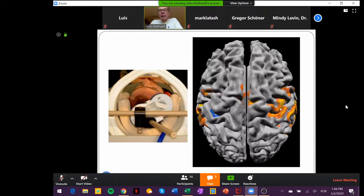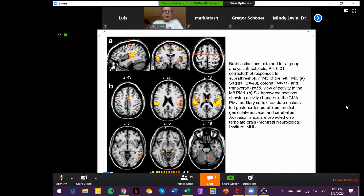However, stimulating here also activates other areas. This is the supplementary motor area. This is the premotor area here. The activation down here is in the temporal cortex, and actually that is produced by the click that the stimulus produces when it discharges in the coil. So that's an auditory effect. Not only can you see activations in cortical regions when you activate the motor cortex, you can actually see activations in deep structures. There's the cerebellum here.